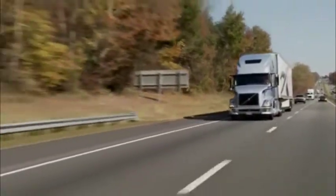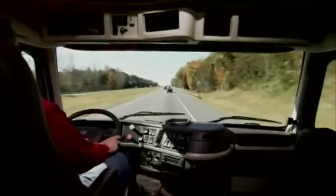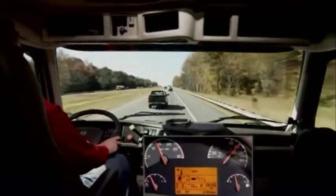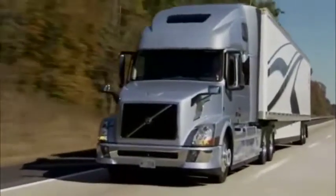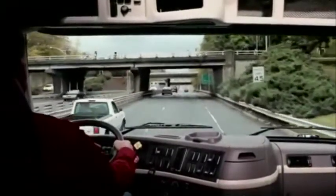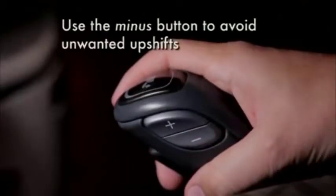XE package is designed to handle most hills in 12th gear. Occasionally, and more often than many trucks, it will dip down into 11th gear. This is expected, but the downshift is automatic. Just let I-Shift shift when it wants. In congested areas where speed limits are lower, you may find the need to run extended periods in 11th gear. You may find it more comfortable to use the thumb buttons to select and hold 11th gear for extended periods at speeds up to 55 to 60 miles per hour range.